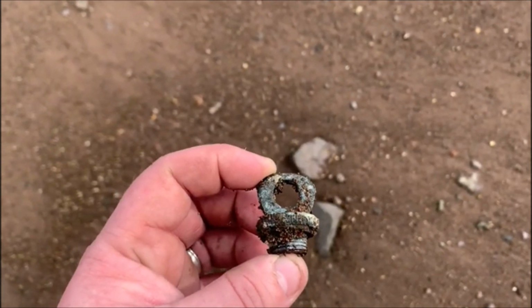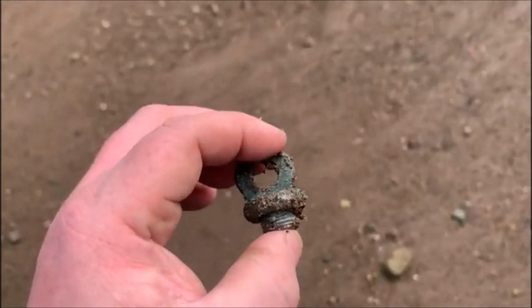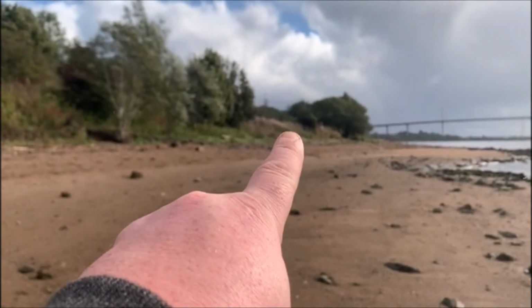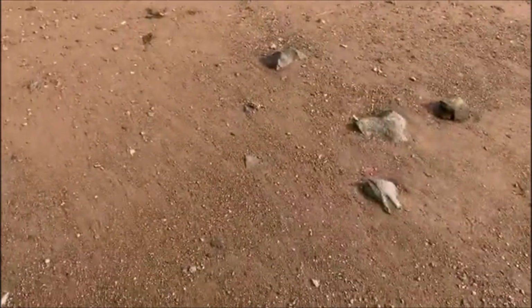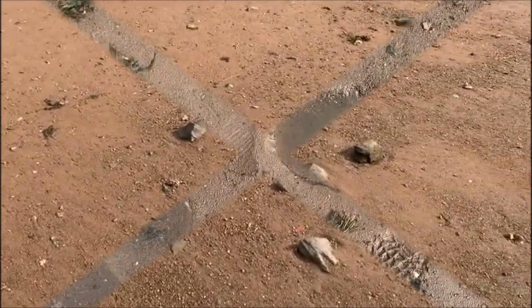This city took an absolute hammering during World War II. It was blitzed to pieces, better known as the Blitz of Clydebank, and you may just be able to make out one of the old buildings in the distance here. That would have been where they would have shot at the ships. But yeah, we're walking along the beach, looking for fragments of the past.